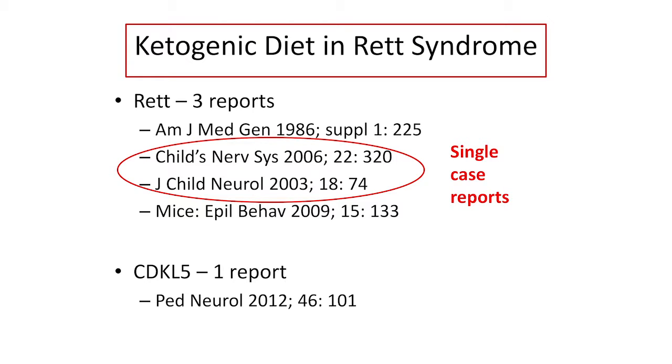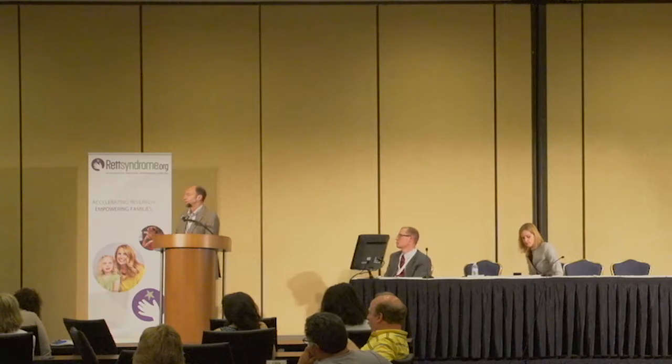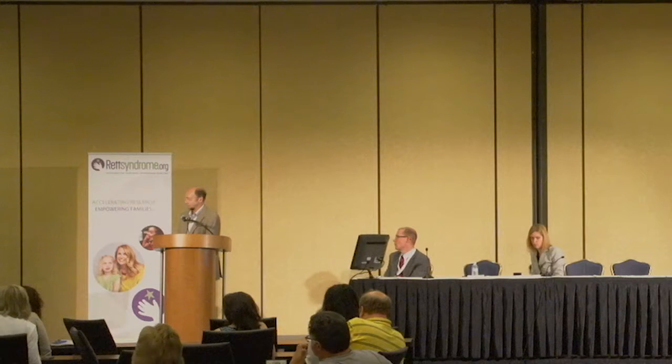Then there was, in 1986, actually, before those, a series of 5 patients. 4 of the 5 on the diet had a 50% seizure reduction. That's really pretty good. And parents reported all 5 had better behavior. That doesn't mean it works every time, but it just sort of indicates the trend that's pretty positive. And even in mice experiments, they found better motor function and exploratory behavior in the mouse Rett model.